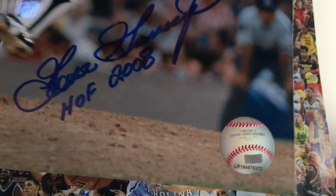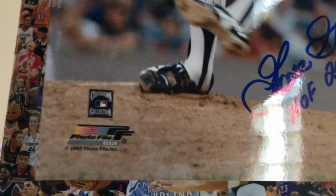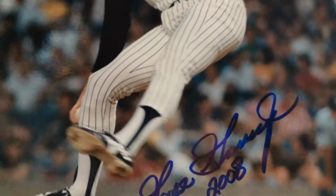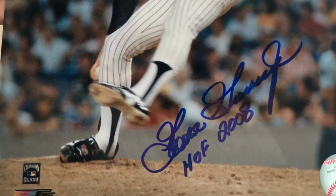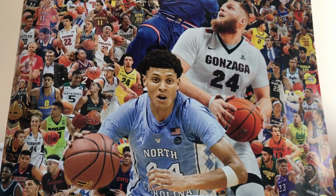The photo has the MLB officially licensed mark. It's got this little Cooperstown collection, so it's official. Nice little photo. He first signed it in black, and I politely asked him if I could get one in blue. He was very accommodating of that. He did one right away. Inscribed the Hall of Fame 2008.